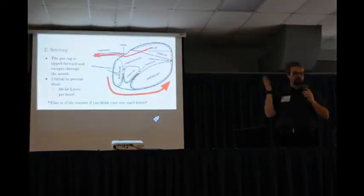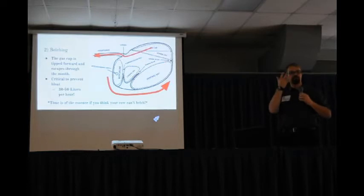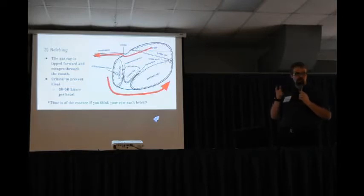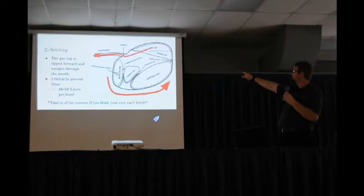That mixes all of the ingredients on a routine basis, redistributes all of the bacteria and the fungi and all the other goodies. Now, one of the things that also does is to tip that gas cap forward to the level of the esophagus. That allows for the gas to escape up through the cow's mouth.